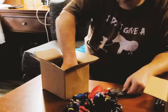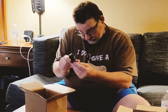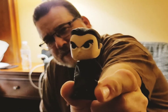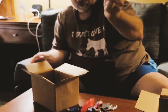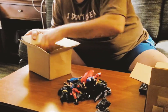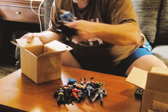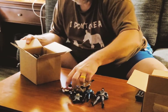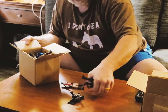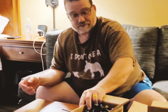And okay, big-headed little dude here. I don't know who this is. Looks like he's got the overcoat thing. I don't know who he is. But anyhow, 1, 2, 3, 4, 5, 6, 7, 8, 9, 10, 11, 12, 13, 14, 15, 16. 16 in that one! Wow.